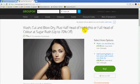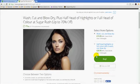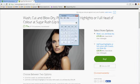So this is on Groupon, and it's a hairdresser. So if we take this one, the half head highlights, sold at $28.95, so I'll get up the calculator and we'll just do some quick sums. So 130 of those were bought, so that's 130 times $28.95, and that is £3,763.50. So that's the total revenue from this coupon.